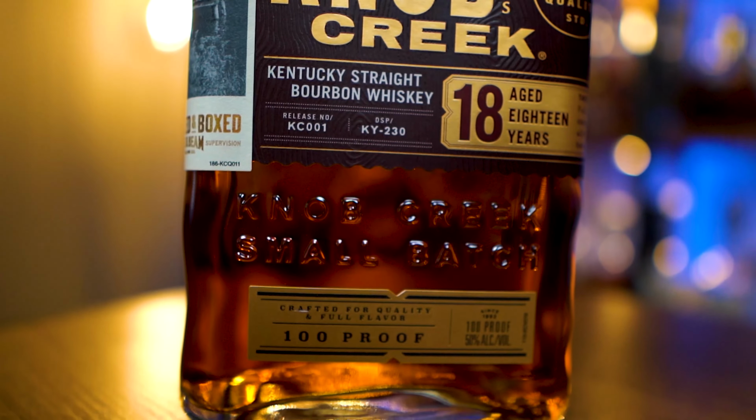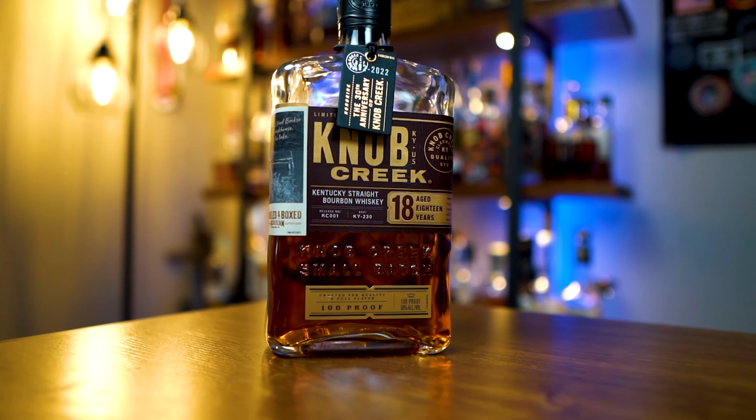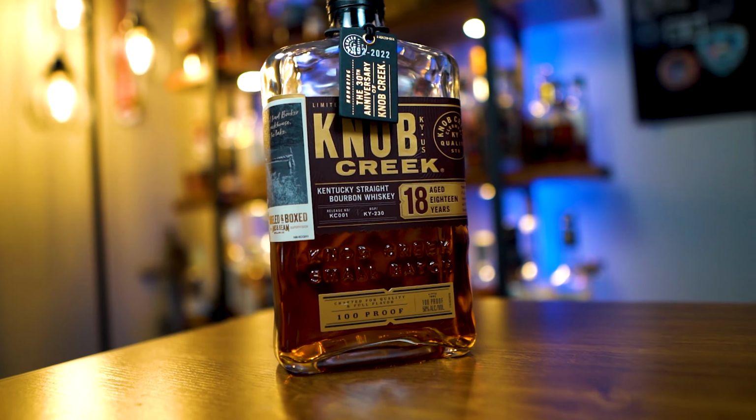I think that's just part of what Knob Creek is. It delivers. It knocks you in your face. Kind of lacking fruit notes. So it is like a traditional Knob Creek. I do not get cherry and all this crazy stuff. It's like peanuts in barrel, in just full force, in your face. Really good bottle.